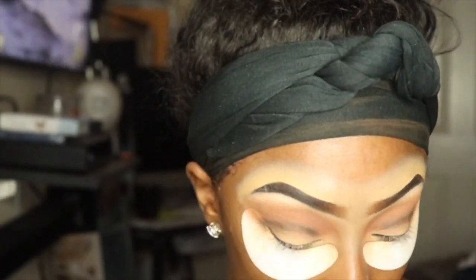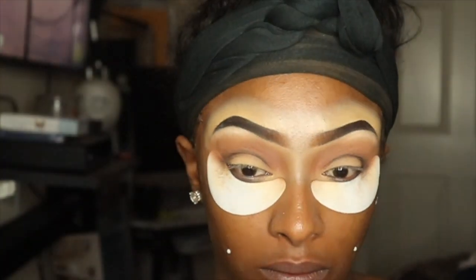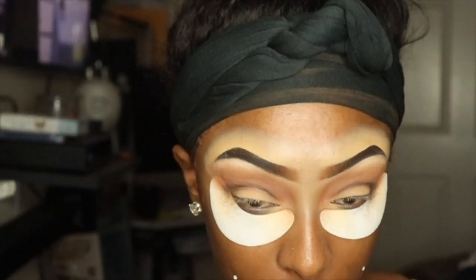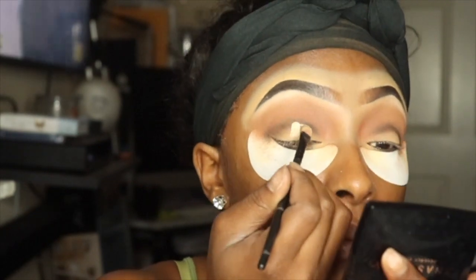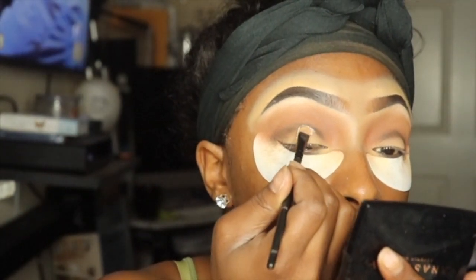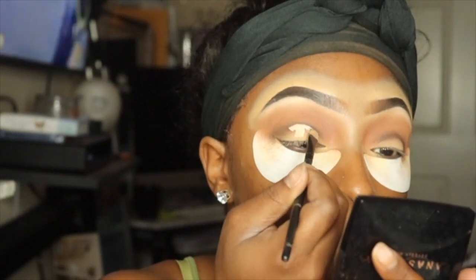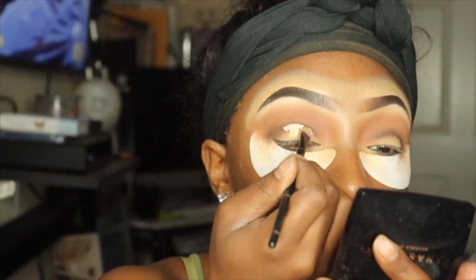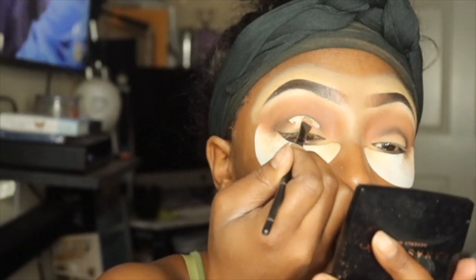And of course, we gotta take a coffee break, girl. Coffee break. So now we're gonna go in with the P. Louise Rumor number 2 base, and we're gonna start to carve out our cut crease. And I'm just showing you guys how low I want my cut crease. That's why I started in the center first. I wanted to keep it right underneath the black, but enough for the eyelid space to show off the color that is going to be placed on our lids.